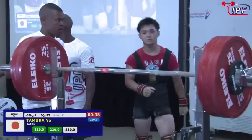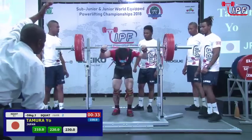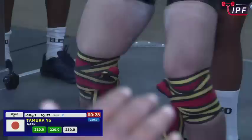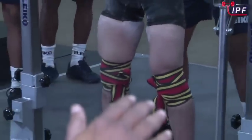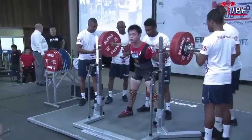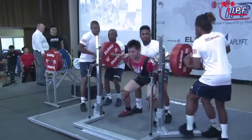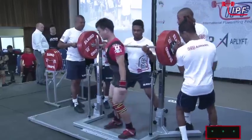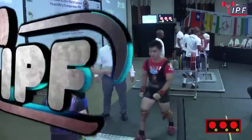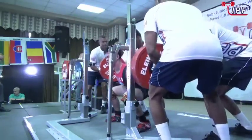And now our junior 59s will settle their medals, but it's fairly well set. Yo Tamura looking at 220 for a bronze medal. Oh, he just dropped that knee out a little bit there. It looked like it cut on him. Lost some tension. So here we'll settle for 220 kilograms. Yeah, that knee cut in and that's over.